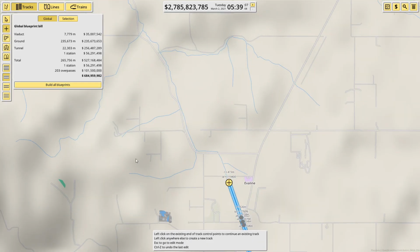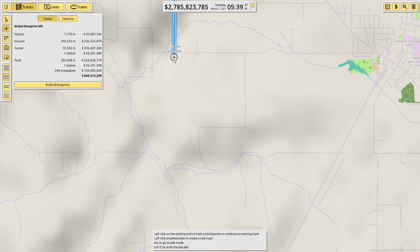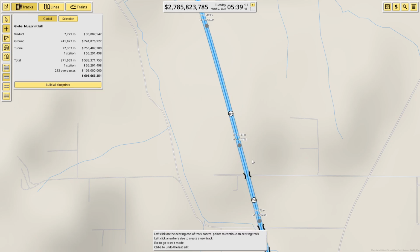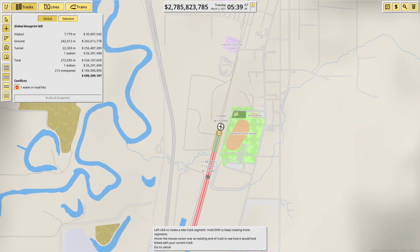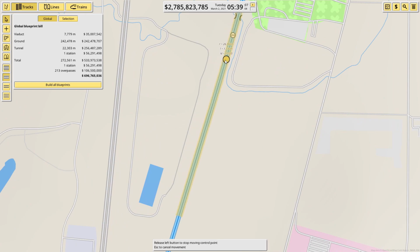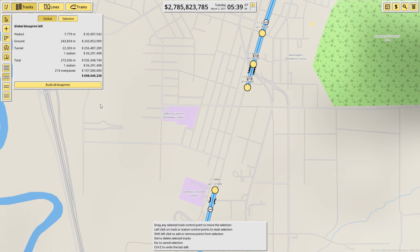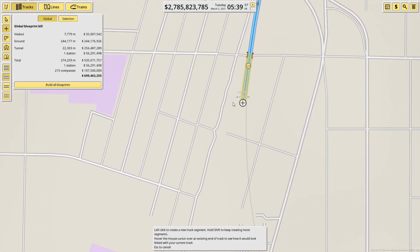Good, now we just need to connect this section back in to our line from Centralia and Chehalis. And there we go. Let's connect this in so we can move on. Okay, so we want to move this over here. Just go straight up. Okay, we wanted to be on the other side of this road. Yeah, we definitely want to be on the other side of this road. Okay.